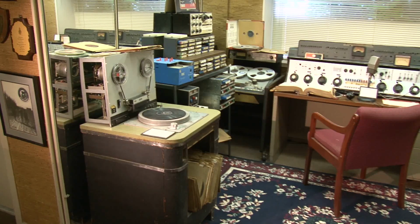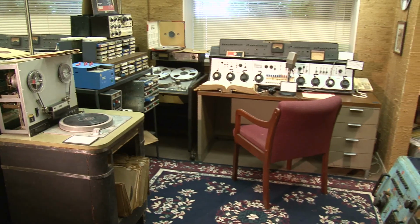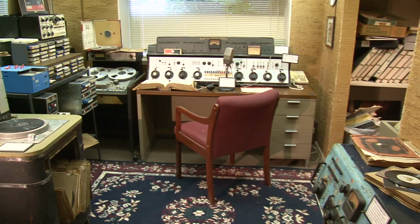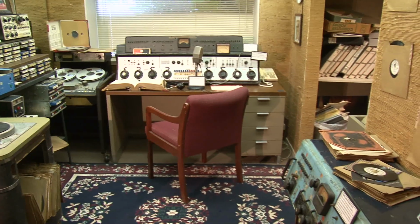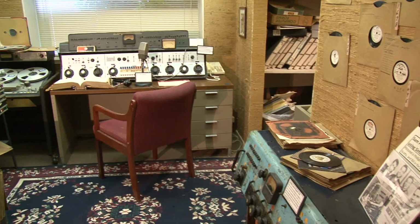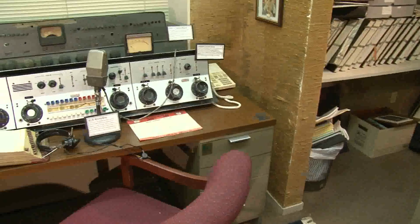This quote is for the radio station upstairs. Upstairs, I have reassembled the radio station studios of WJPR in Greenville, Mississippi. It started in 1939. These are the soundboards and turntables from that era.